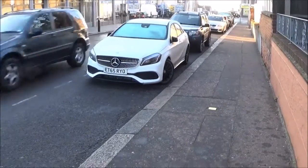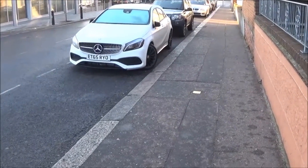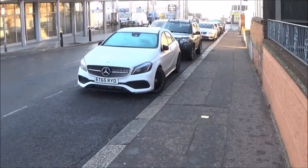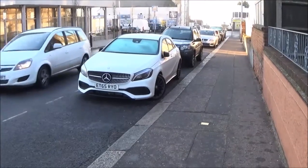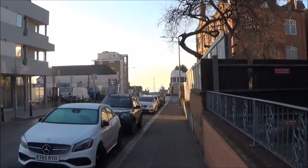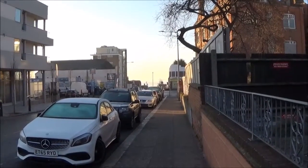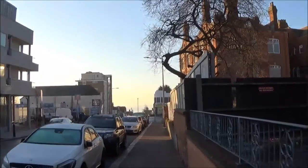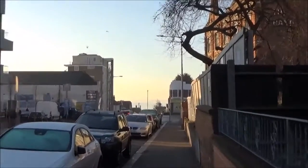Well, the people around here, some of them can afford some very exotic motor cars. Apart from it's a Mercedes and it's white, I don't really know what that is. Yeah, white Mercedes. But everywhere in Leigh-on-Sea, you just raise your eyes a little bit and down at the end of the road, there is the sea.